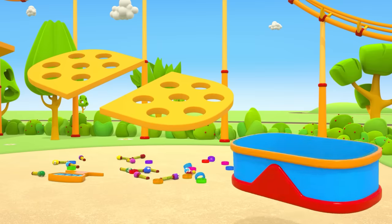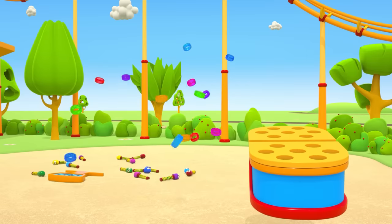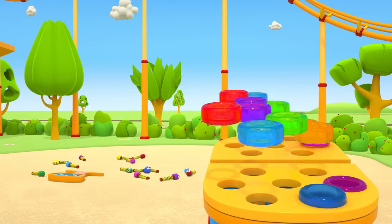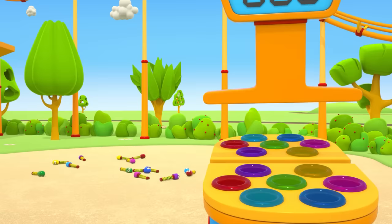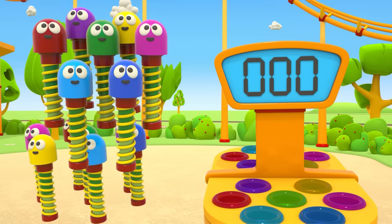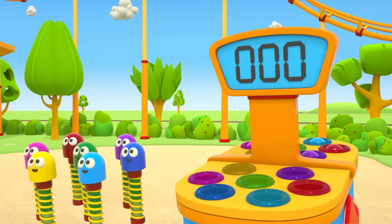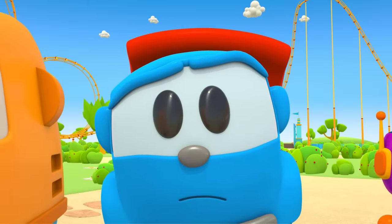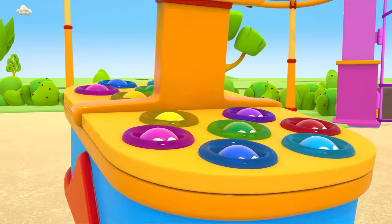The yellow parts look like a roof with holes. And these are colorful rings. A scoreboard that displays numbers. What's this? It looks like multicolored nails. They're hiding. Like that. The colors must match.